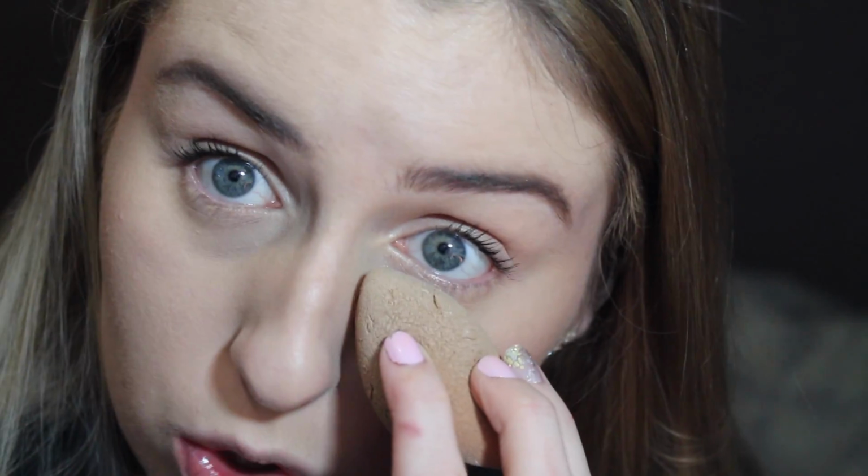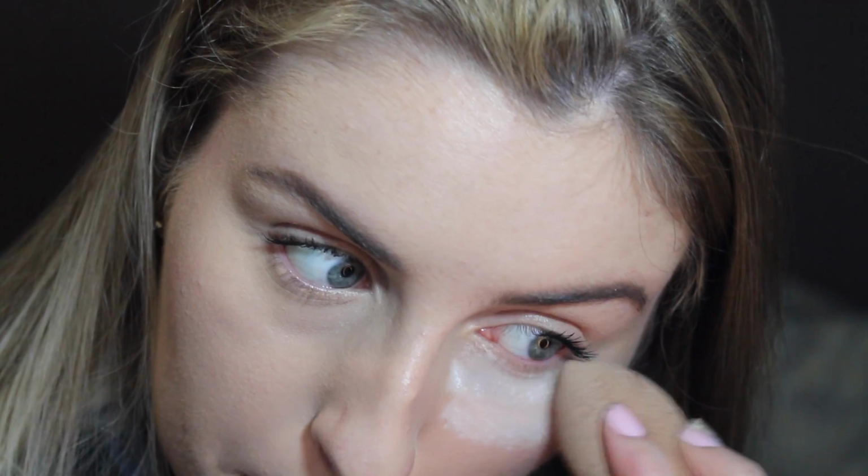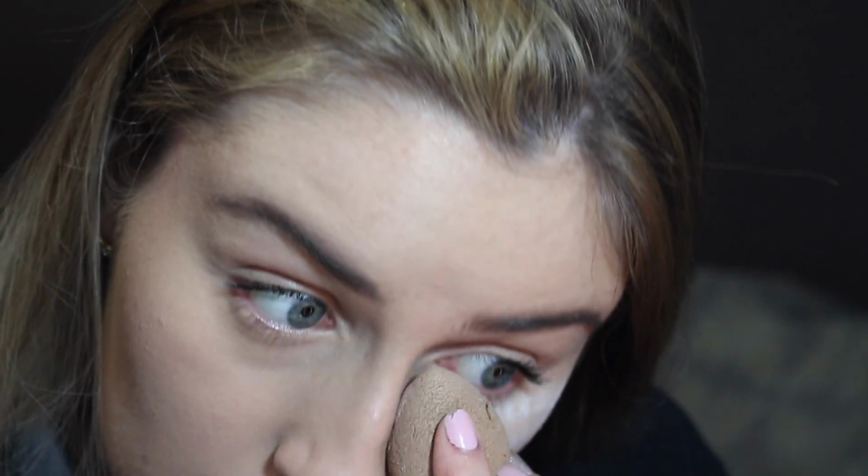Now the next product I want to talk about is this powder, and this is the Maybelline Master Fix loose powder. It just recently came out at the drugstore. This powder I really like to bake with, and I never thought that I would be one of those people who is obsessed with baking their face. I actually hate the term, it just sounds so stupid to me, but I guess it makes sense.